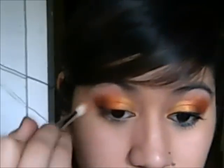Now, just using any blending brush, I'm using the E25 by Sigma. I'm just going to lightly blend out the colors. And you want to kind of start from the yellow and work your way out to the red so there isn't a bunch of red in the yellow. You'd rather bring it out from lightest to darkest than darkest to lightest. So I'm just going to start blending out the colors and smoothing out the transitions as well. And then just blend out the reddish color.